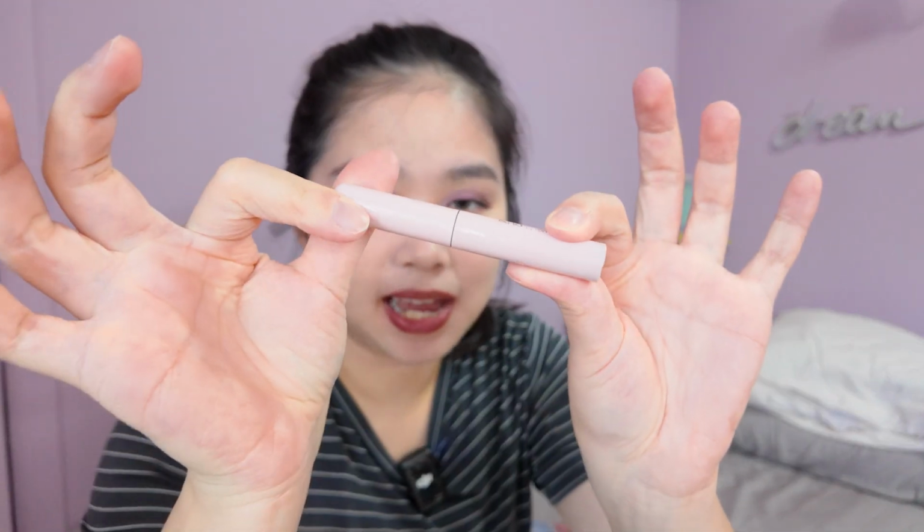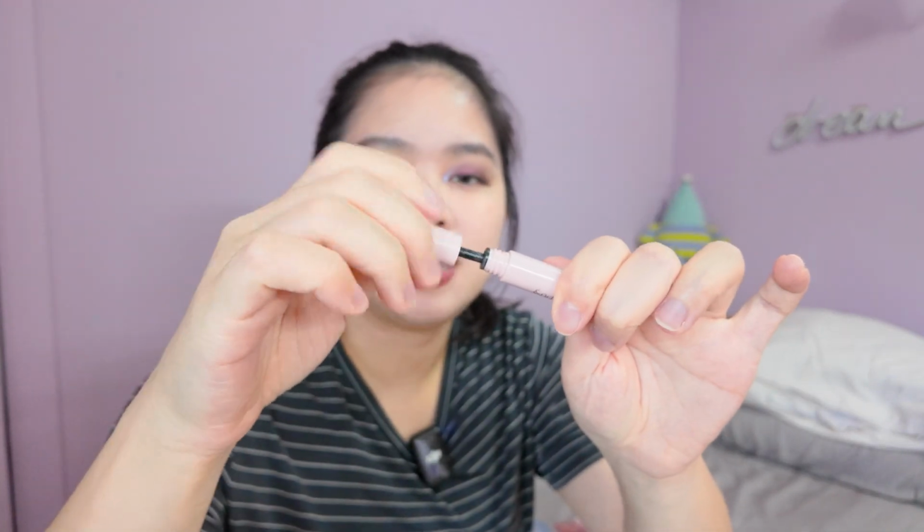I also did use this mascara from Rom&nd. This is an ash brown. I believe it's also the Han All Fixer Brow, but maybe this one is a little bit different. This looks definitely a little bit denser. Honestly, this one didn't really impress me. I did use it for one day, and by the end of the day, my lashes were kind of drooping already. So this one didn't really impress me too much.